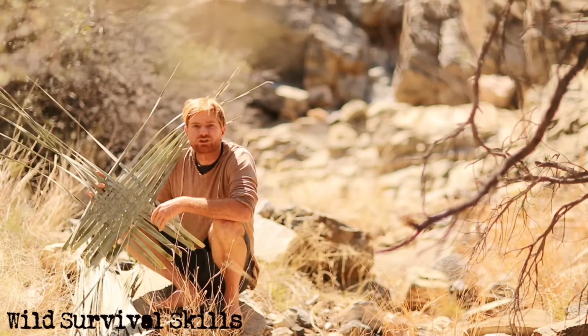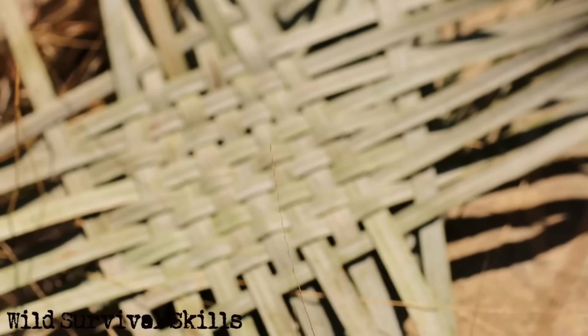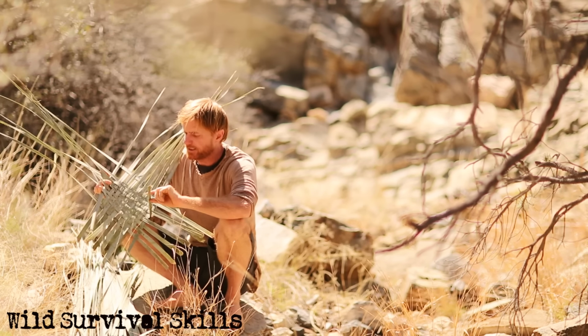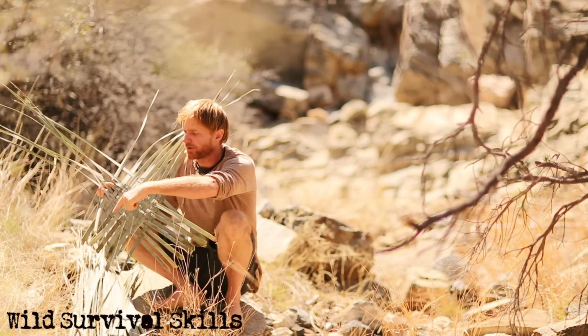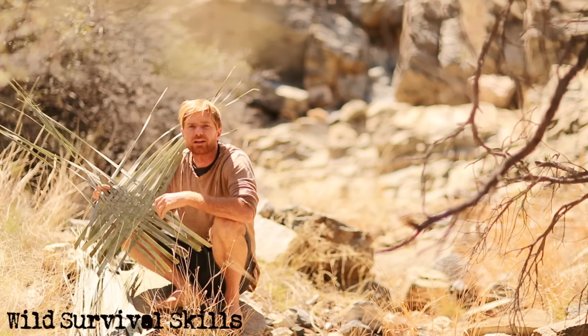Alright, so as I said, that's super simple. Just a bunch of under-overs. You can make it rectangular or perfectly square. That part's entirely up to you. All I'm going to do now is fold up these ends at a 90-degree angle, and I'm going to weave around with other sotol leaves so that it goes under, over, all around the basket.